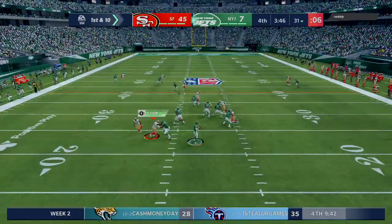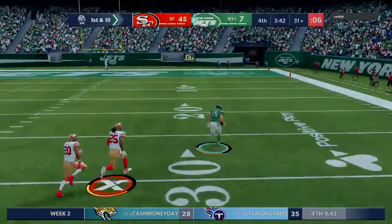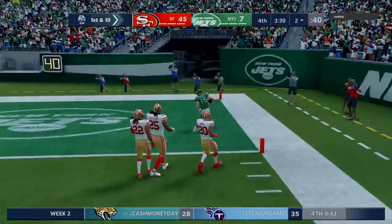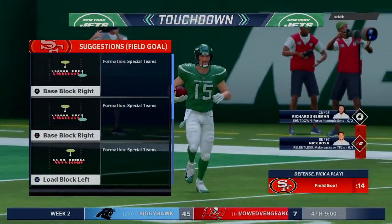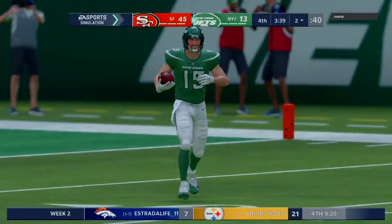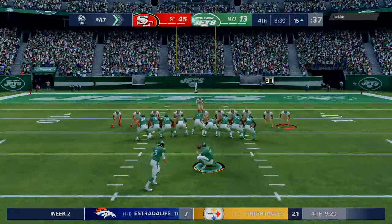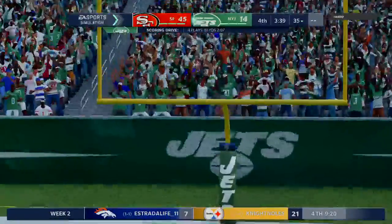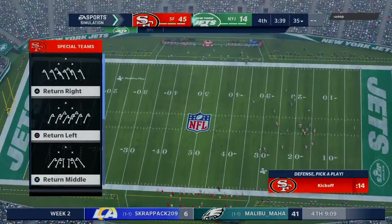From the gun, Morgan. And he's going to find Hogan here, complete. 20, 10, and all the way in. Touchdown, New York. Chris Hogan, 69 yards. And the Jets are at least able to knock the deficit down a bit. That's a whole lot of points still to be down. But congratulations, they're still fighting, and they scored another touchdown.